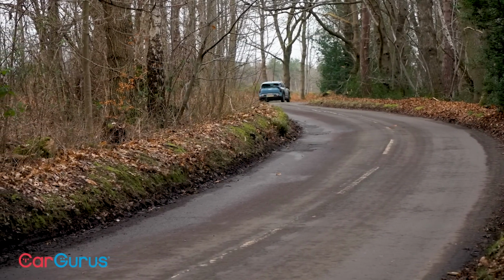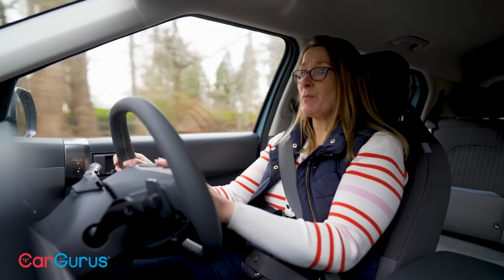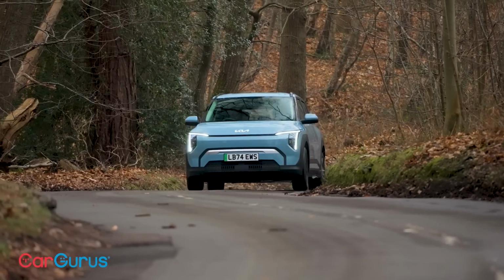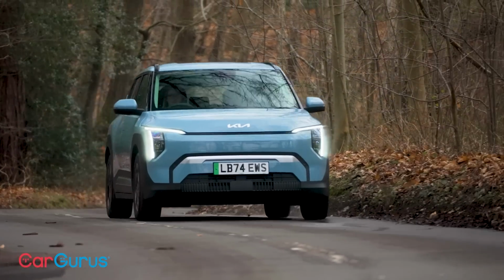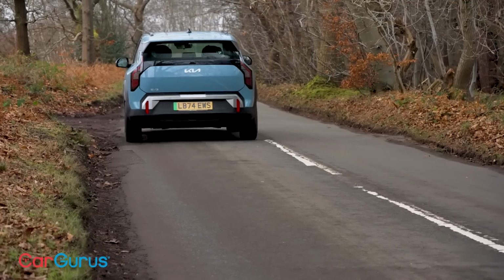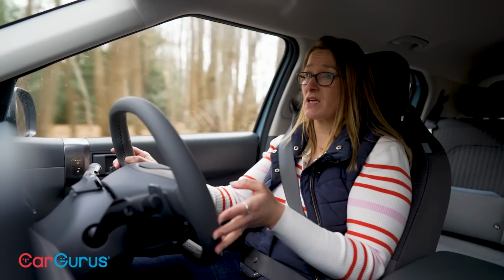I suppose if I'm looking for things to complain about, it's not a driving aspect, but if you want a heat pump on the EV3, you have to go for the top spec GT Line S, which is quite a big price jump, and then you have to pay £900 to get a heat pump, which helps with efficient running in winter. So that is a bit of a disappointment given that a lot of the EV3's rivals do get a heat pump as standard.